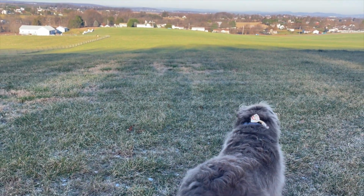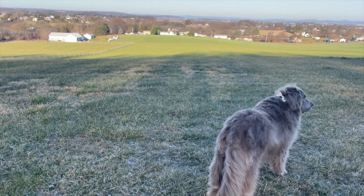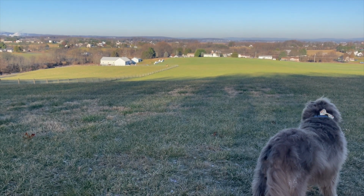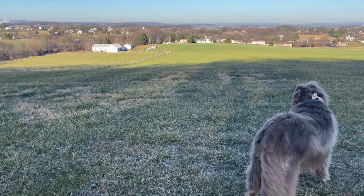We have a train that goes in the distance that you can hear. And then Arlo likes to stand at the corner of the property here and watch the cows or the goats at our neighbor's farm, but he's a good boy. That's a good boy. You go and stay with mommy.